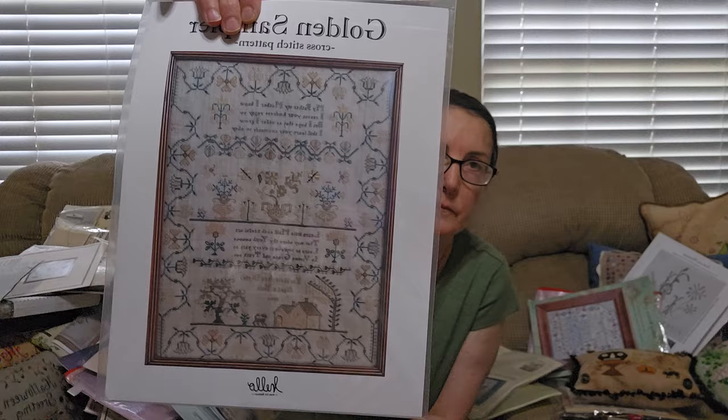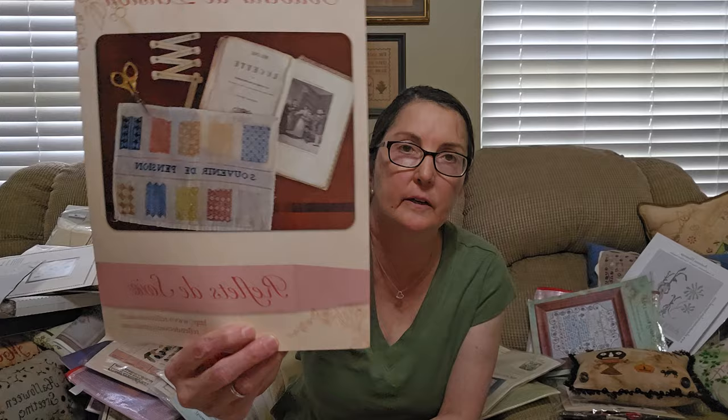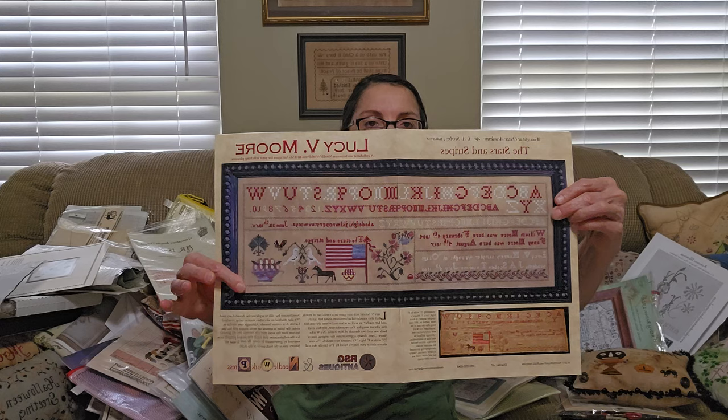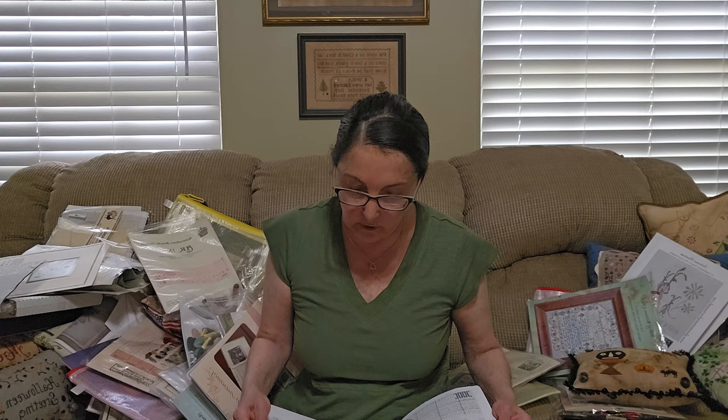Just really beautiful. Okay. This is Souvenir de Pension. This is a darning sampler, Reflets de Soi. This is Lucy Moore. I've seen many people do this. It's really pretty by Needlework Press. Her charts are really good too, very nicely made, just very pretty. And this is 345 by 110, so it's sort of long and skinny.